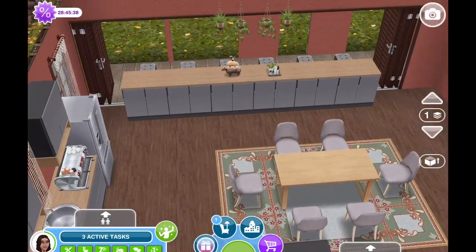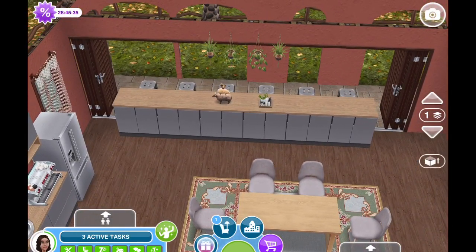I keep forgetting what it's called. I call it the warm color for some reason. And then here's that bar area.